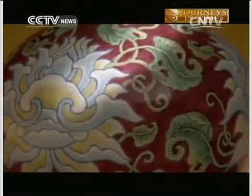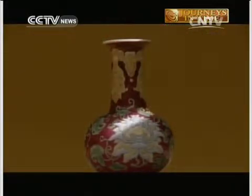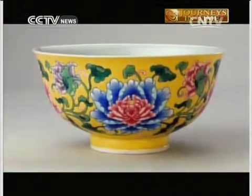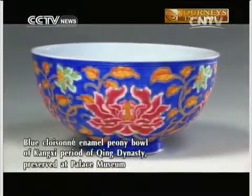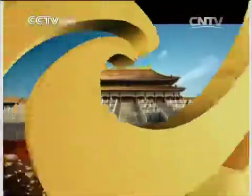Under the direct supervision of Emperor Kangxi, works of cloisonné enamel porcelain were successfully produced before he passed away. These cloisonné enamel porcelain pieces were in the same style as copper-bodied cloisonné enamel pieces. They mostly featured flowers and were all made with imported enamel pigments.